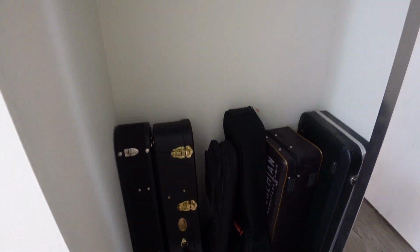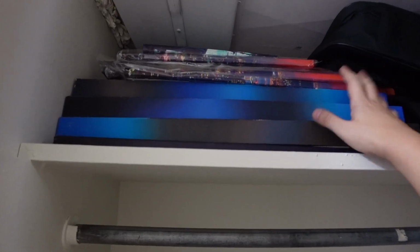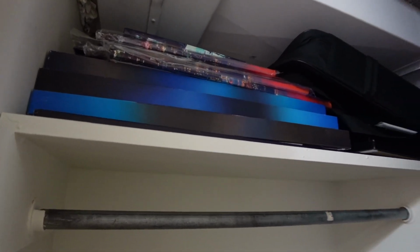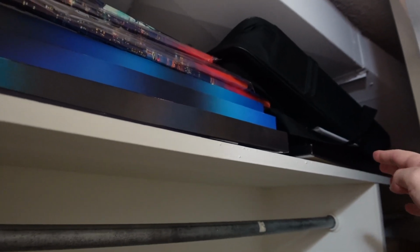And then up above is some art pieces. At my old San Francisco apartment, I had a place to put all my art. So I have some art right here, some frames. I don't really have anywhere to put it right now for this apartment because it's not really my apartment. I don't really want to drill any holes into the drywall or anything. So over there you can see some art frames, paintings and stuff like that.